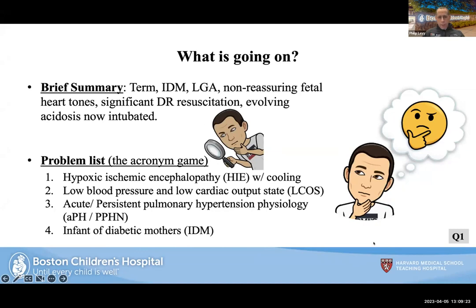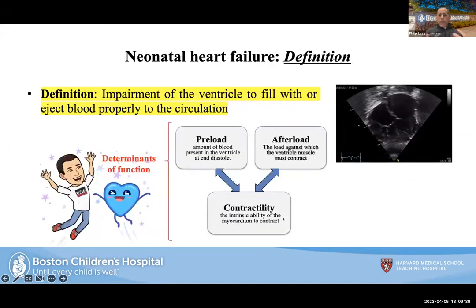Great. Okay, so people chose hypoxic ischemic encephalopathy overwhelmingly, but people did choose infant of a diabetic mother, potential infection. Nobody chose arrhythmia, nobody chose metabolic, and nobody chose congenital heart disease. Great. So basically, when I think of heart failure, people really just try and jump into HIE and cooling and try and understand it. I want to get at the basics.